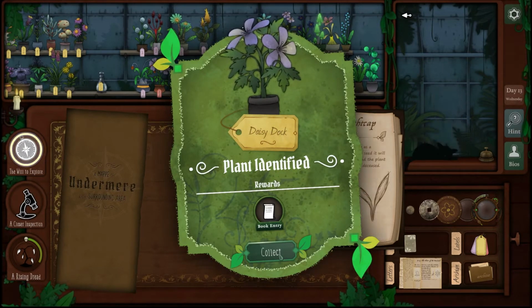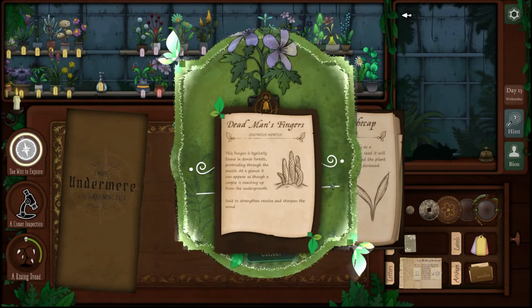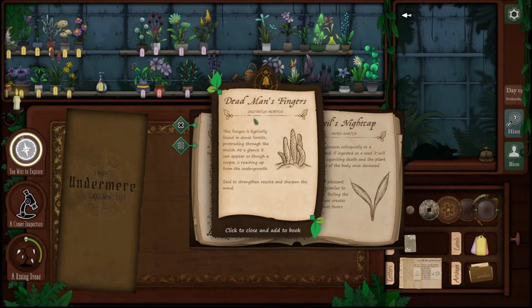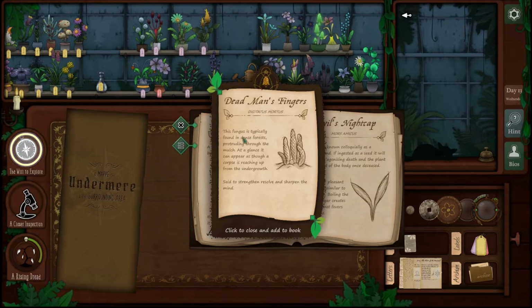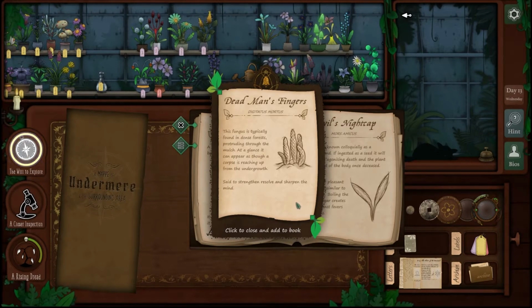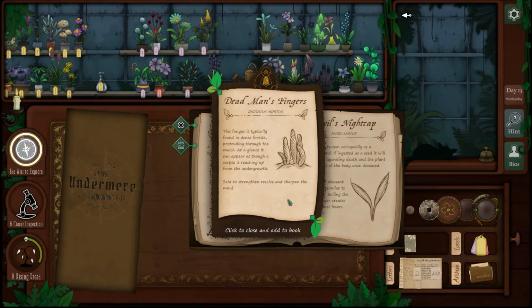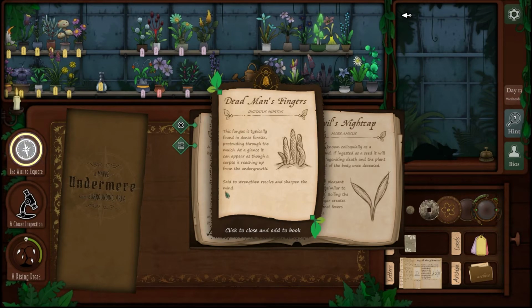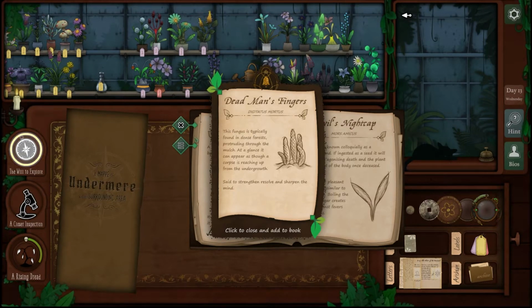Yup. And we have a book entry. Please be that one we need. Nope. Okay, we know what this one is. Dead man's fingers. This fungus is typically found in dense forests protruding through the mulch. At a glance, it can appear as though a corpse is reaching up from the underground or undergrowth. Said to strengthen resolve and sharpen the mind.